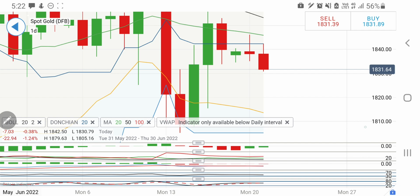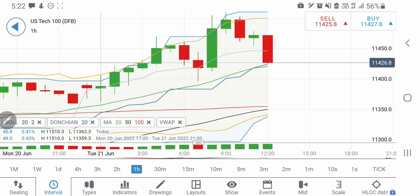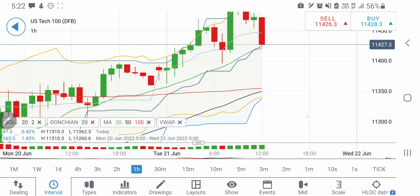Take your trades accordingly. Now let's have a look at Nasdaq 100. See, Tech 100 on the hourly charts, there is a support from the 20 period moving average at 11,420, which is going to be a good support, and if it breaks this, we may see a good fall. Till now it has tried to trade above this support zone on the hourly charts.